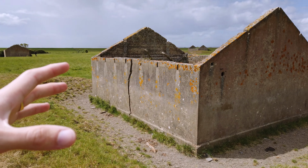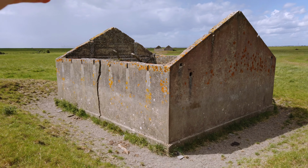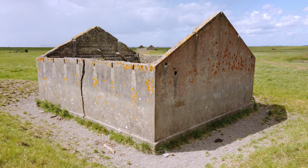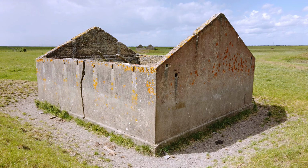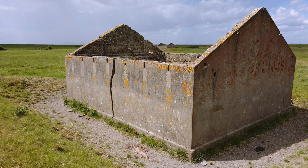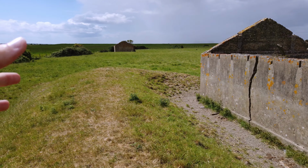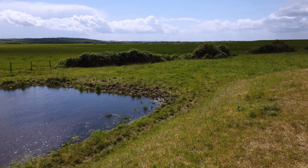Also, the way they're designed with the thick sides, but a thin roof probably made out of slate or corrugated iron, it would have just blown straight up off the top if it exploded, and hopefully it wouldn't have created a blast wave outwards which would have spread to other buildings.